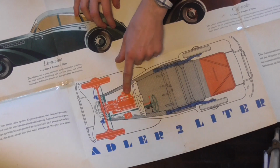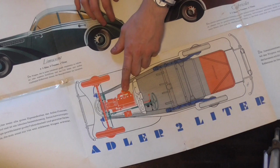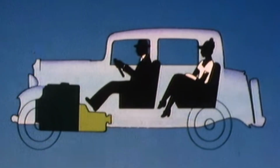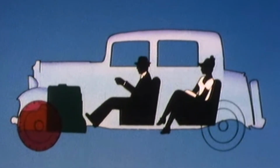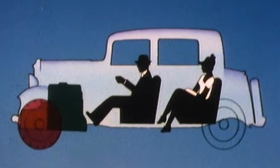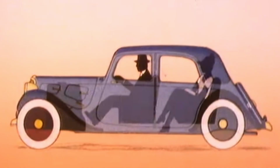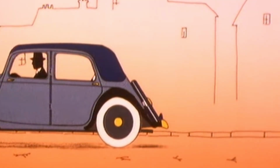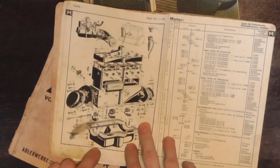The engine sits behind the transmission, and the drive shaft goes towards the front axle. This car is front-wheel drive. That of course eliminates the need for a drive shaft, allows the driver's seat to come a lot closer to the road, and lowers the center of gravity very significantly compared to your traditional car of the era. The 2-liter model has a 1.9-liter engine, obviously, which outputs around 45 horsepower.